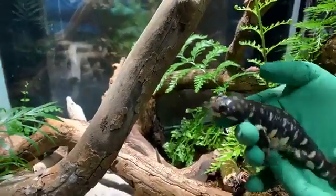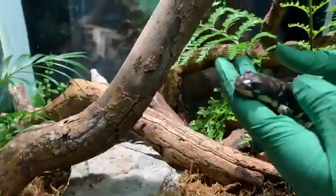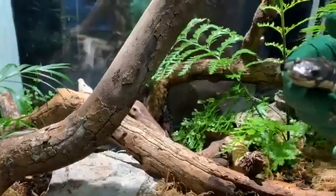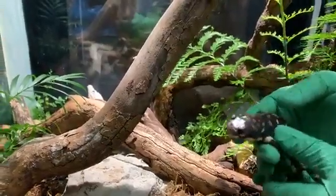Great question, guys. So do they have good vision? Yeah, these guys are pretty good at hunting down food, so they'll see a bug, they'll key in on the movement, and they'll go chase them down. They're really good at observing what's going on, and that's crucial for their survival.